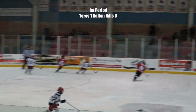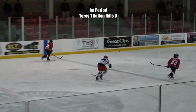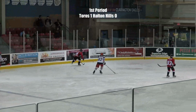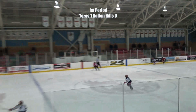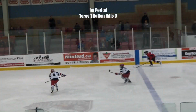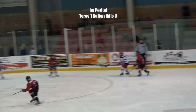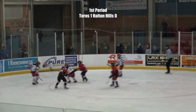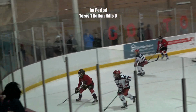Comes back in behind the net and fired around. That'll come out at center. 1:40 left to go here in period number 1. Game number 3 of this Minor Adam AA OMHA Championship Series between the Toros and Halton Hills. Braden Fair can't get it out of his own end. There's a loose puck there in the corner. Back in behind the net.